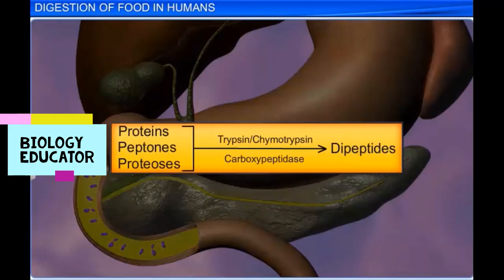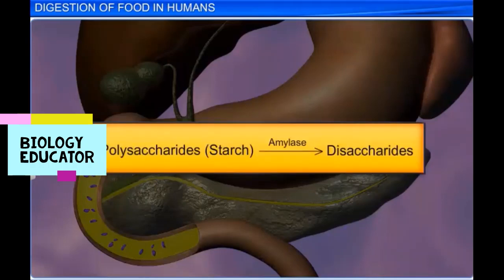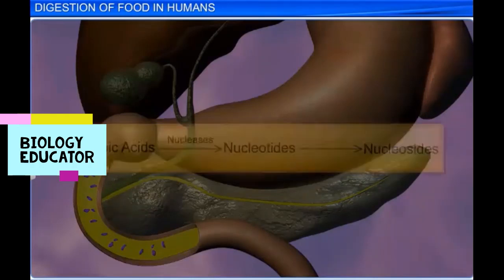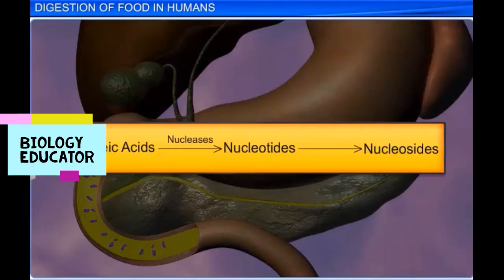The proteolytic enzymes trypsin, chymotrypsin, and carboxypeptidase, for instance, act upon the proteins, proteoses, and peptones and convert them into smaller peptides. Similarly, the pancreatic amylase hydrolyzes the carbohydrates into simple sugars or disaccharides. On the other hand, enzymes such as lipases break down fats into diglycerides and monoglycerides with the help of bile, whereas nucleases act on nucleic acids and form nucleotides and nucleosides.